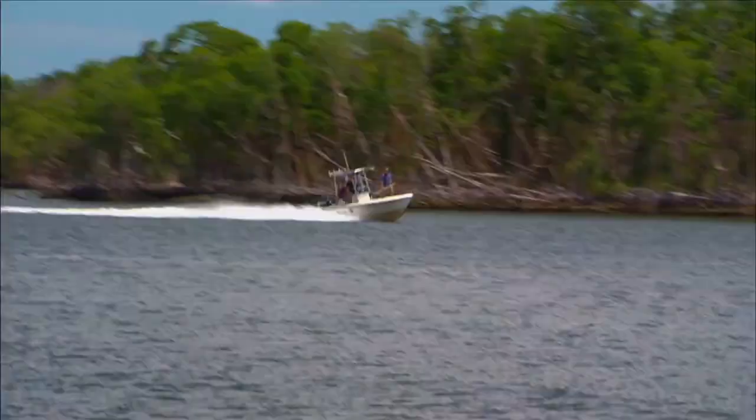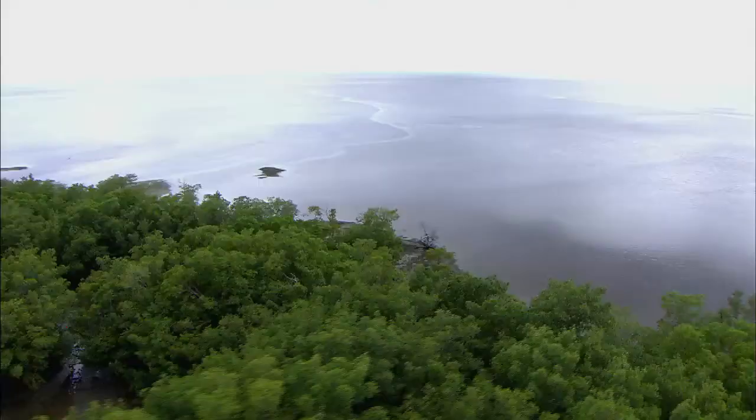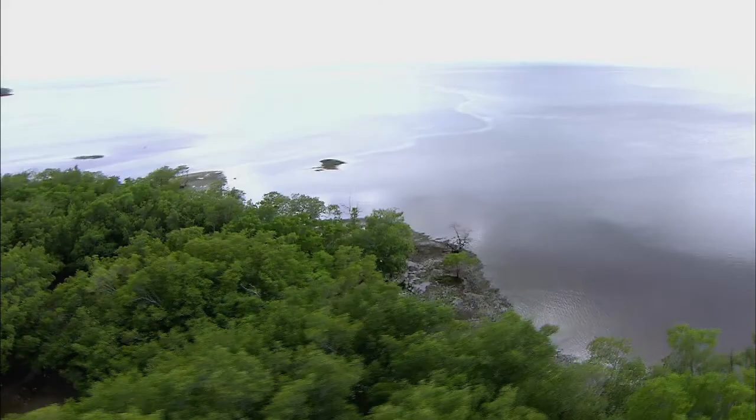The scientists weren't just surprised by what the gators were eating, but where some of them went to feed. They travel between the freshwater and the saltwater environments. Some individuals will do it very frequently. These alligators would make upwards of a 30-kilometer round trip.